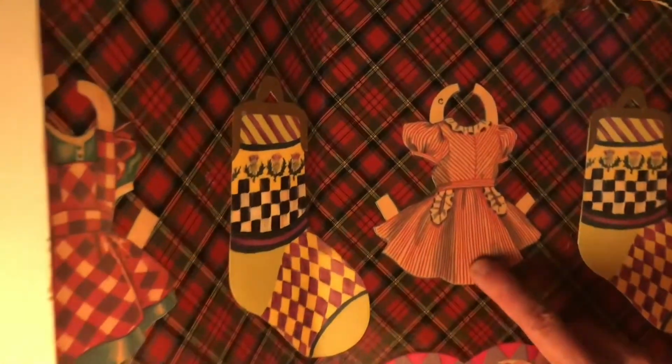Look at this. I wish I had this frock right here, right now. Isn't that beautiful? Here, see it better? That looks so great, doesn't it? And so does this one. And this, I love this one.